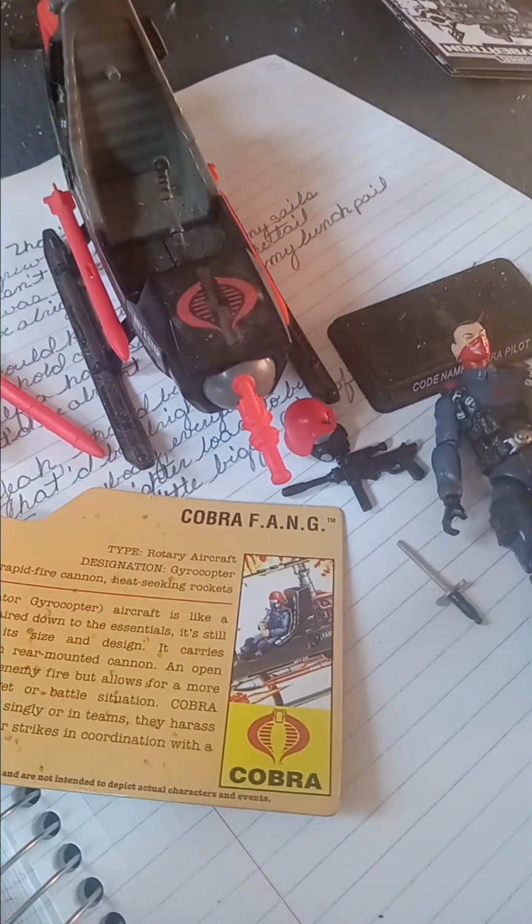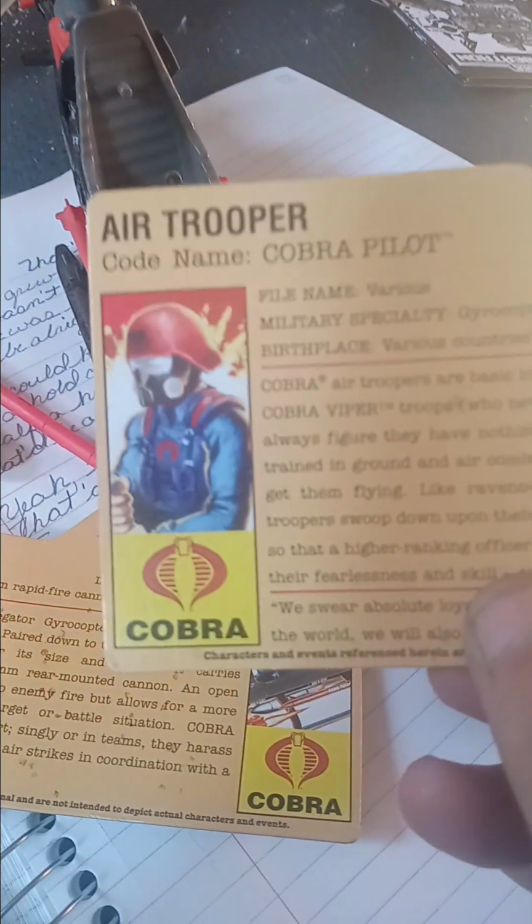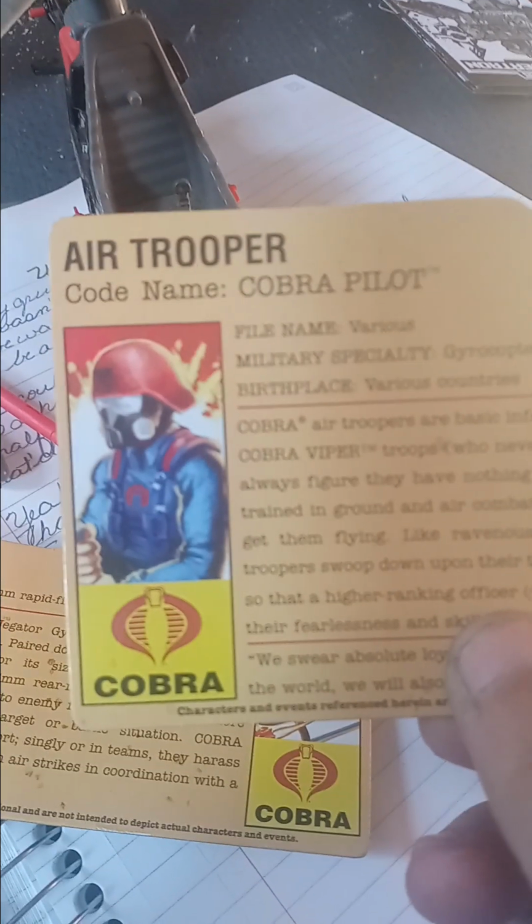So let's go ahead. Like I said, we're going to start with the Cobra pilot, the 25th anniversary Cobra pilot. You see there's a picture of the Cobra pilot with Cobra right next to it where he's flying the glider. It came in a 2-pack with the Cobra Claw. The backing is a glossy black finish, but it says on it, Cobra Air Trooper, codename Cobra Pilot.